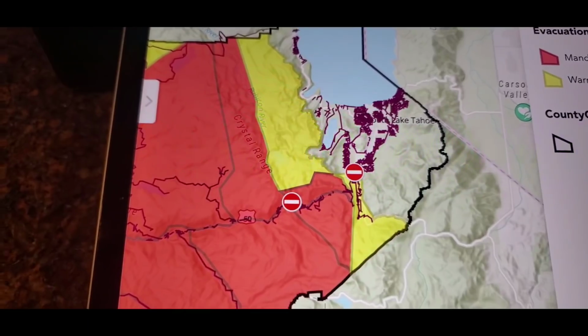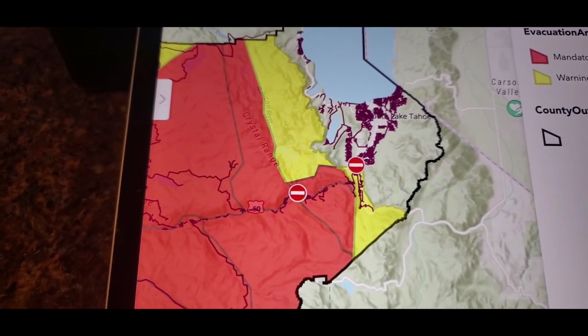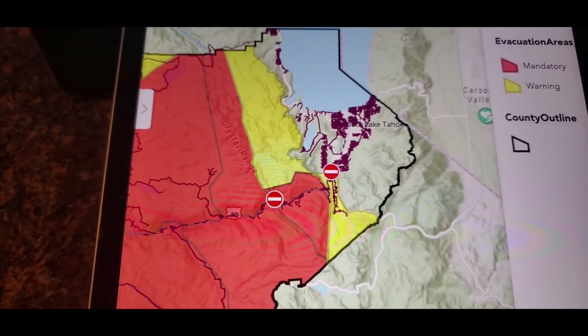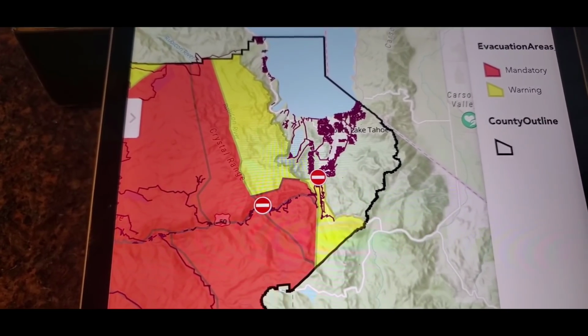So the fire may very well push beyond the original containment boundaries that they were desiring to reach of the Strawberry Valley. And this fire may very well continue to push to the east towards South Lake Tahoe.